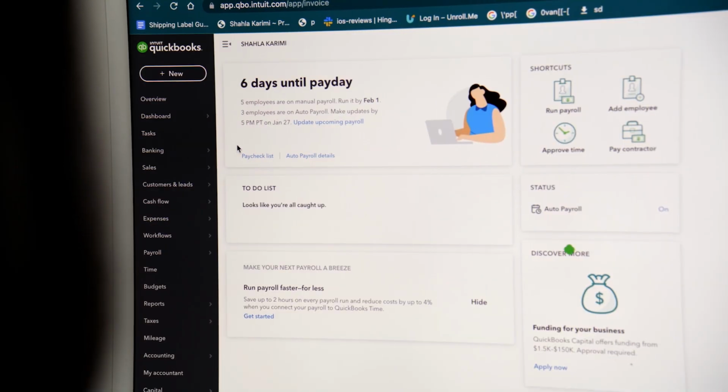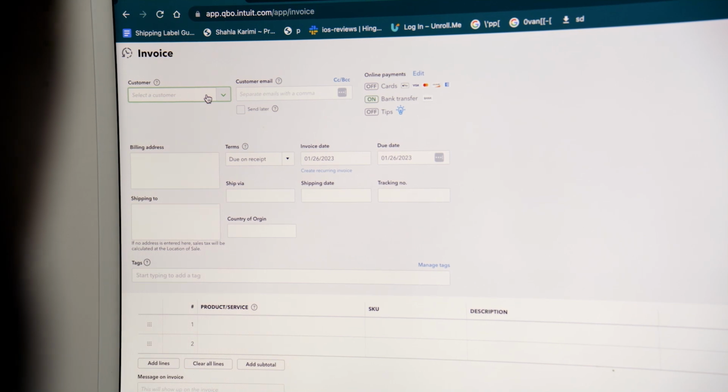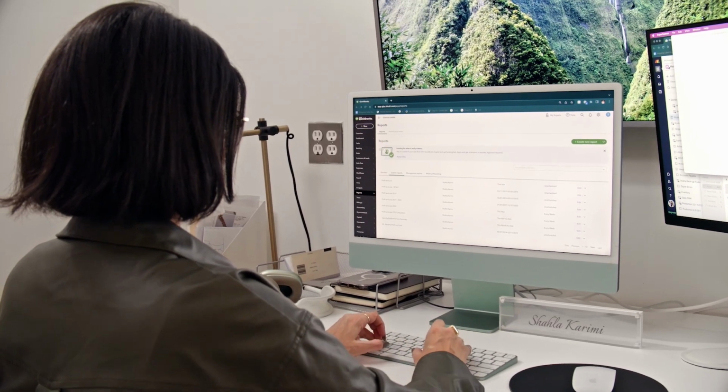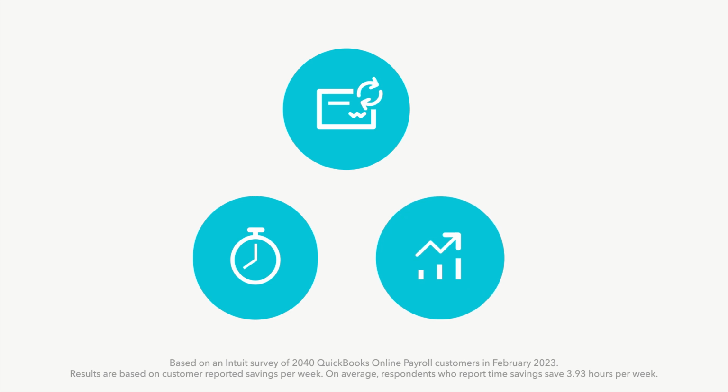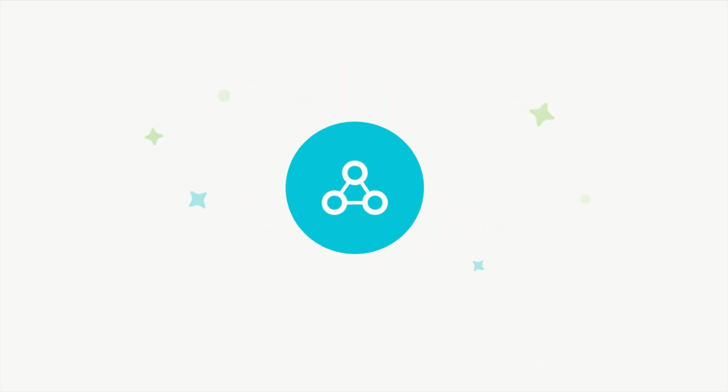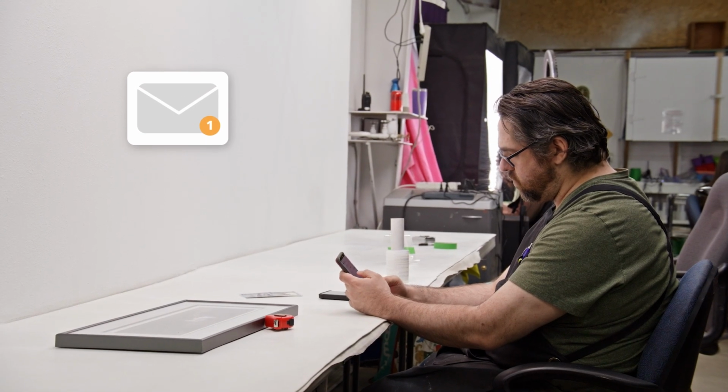Since multiple users can access QuickBooks Online at the same time using one sign-in, you, your team, and your accountant can all collaborate from anywhere. QuickBooks Online Payroll, time, and your accounting data all seamlessly connect, so you can boost efficiency and save nearly 4 hours per week. Let's say you're hiring a new employee.